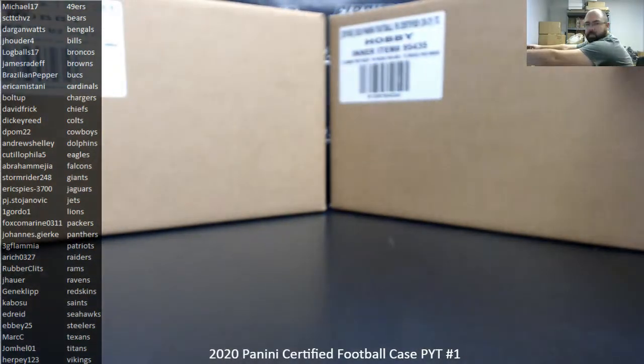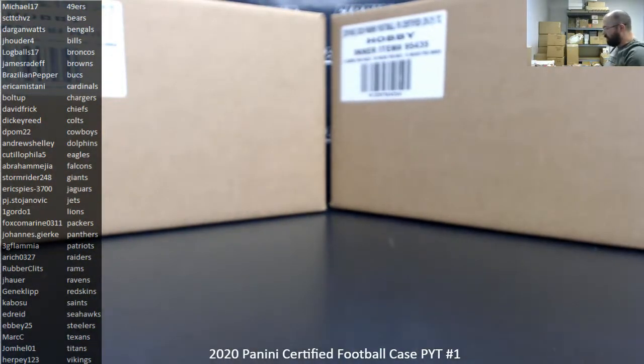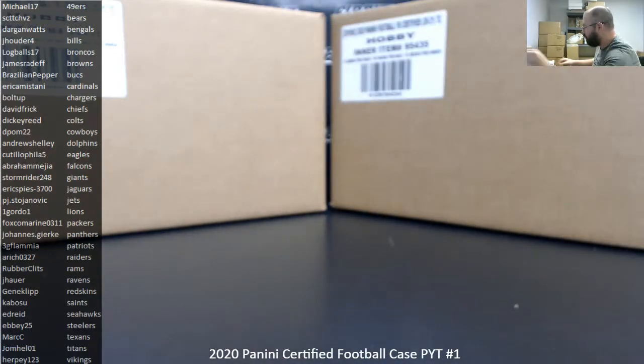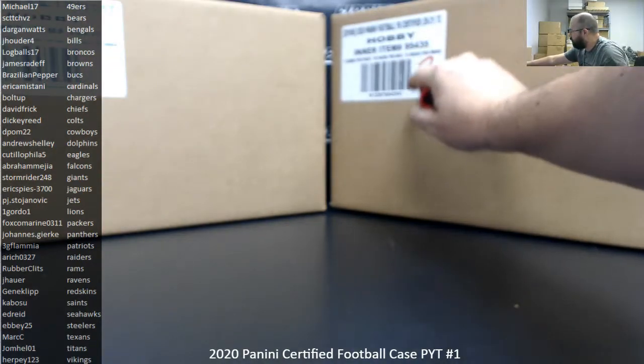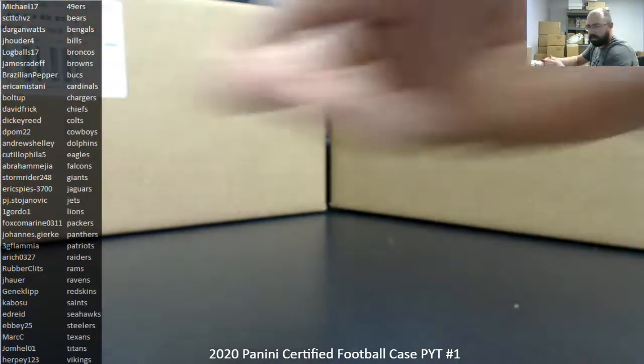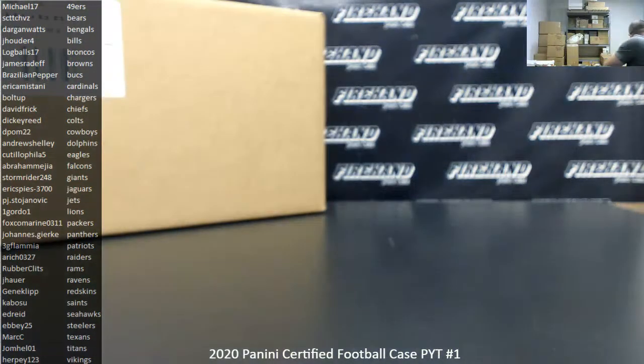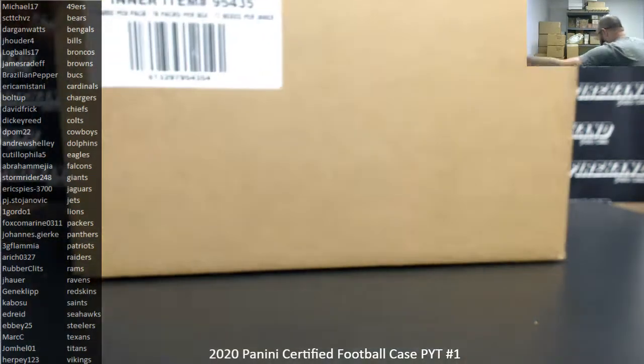If I roll odd, we'll use the case to the left, even, the case to the right. Rolled odd, so we'll use this case here to the left, and put a nice 2 on the case to the right. I just realized I need a new bag, or else I can't continue the break.